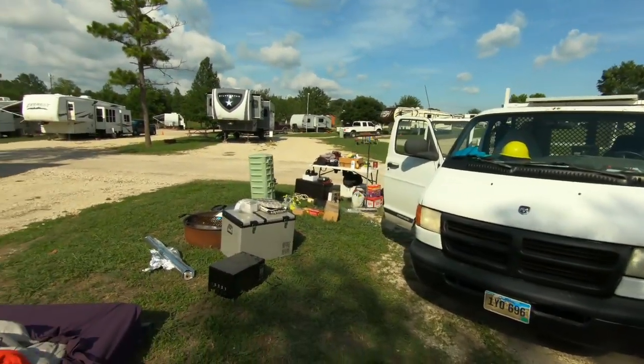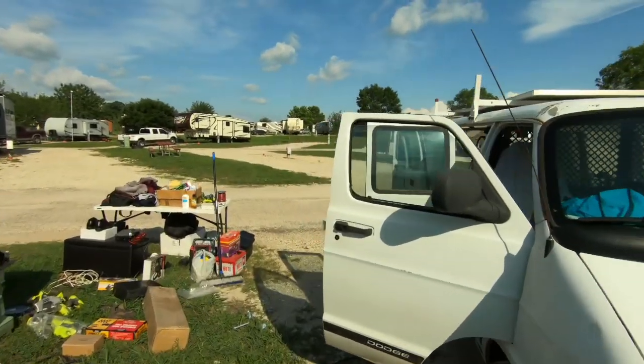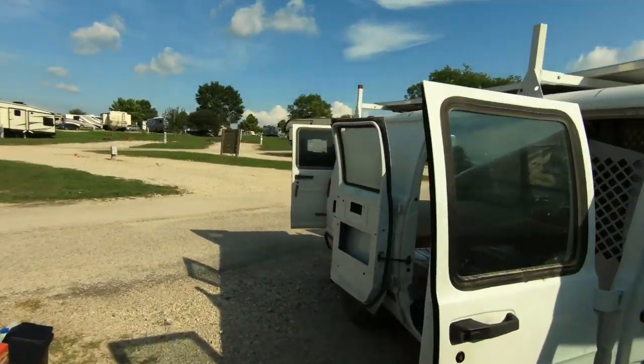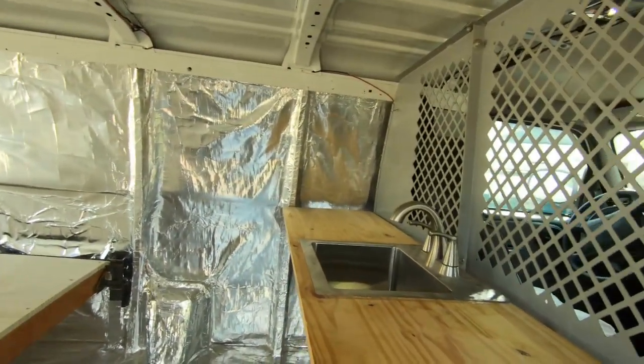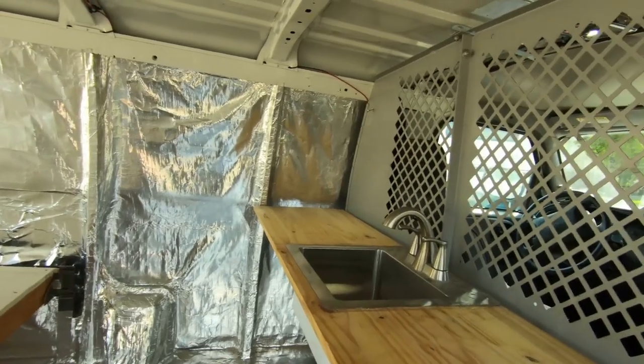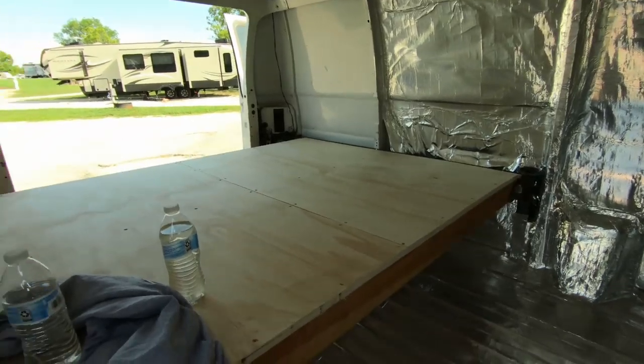Hey guys, it's a hot, humid Houston day, and I've been getting back to doing some work on the van here. I got everything taken out. Now, I've never really finished my insulation on the van, so I figured I'd go ahead and do some of that work in here. Get it prepped for that and clean everything up in here again. And then I wanted to go ahead and wire up the pump I have for the sink and stuff, and see if I can't get that rocking.